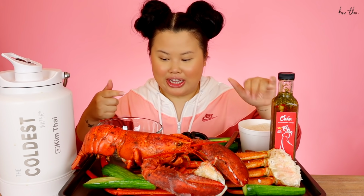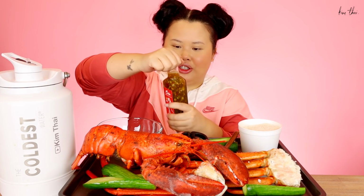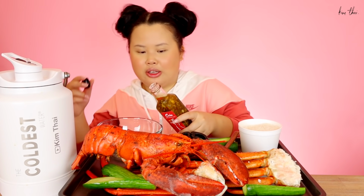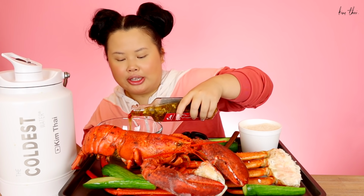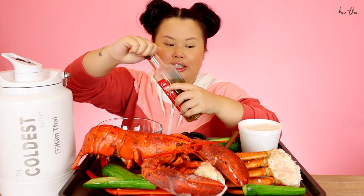We also have sausage, rice, and a cucumber. I'm gonna shake the sauce up. Oh my gosh, you guys, it's so good. And my favorite is the spicy one. The extra spicy one. They have regular spicy and then they have extra spicy. Extra spicy is my favorite.